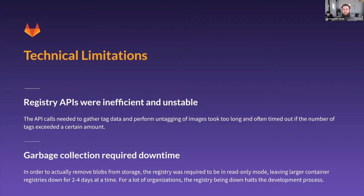The other half of the technical problem we were running into is that garbage collection for the container registry requires it to go into read-only mode. For a lot of our customers, it would take 2 or 3 days to go through the process of removing all of the extra blobs and clearing the storage, leading to them not being able to work for 2 or 3 days, which isn't really an option for a lot of users.